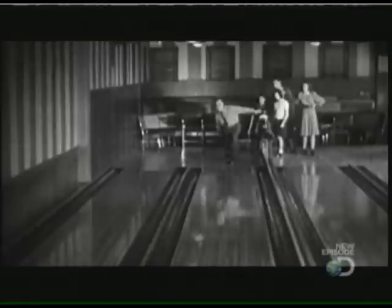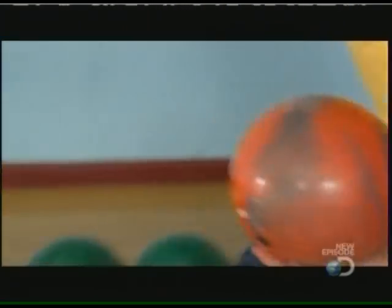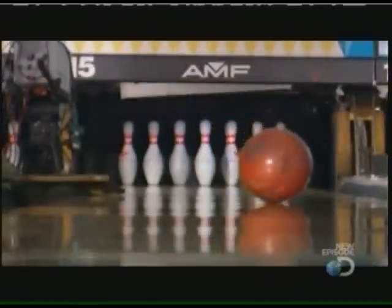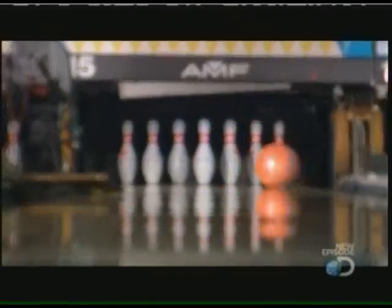Most people aim straight for the center pin, but it's actually not the best approach to guarantee a strike. As we've seen, Mike likes to throw curveballs, where the spin from the release causes an arc towards the pins.